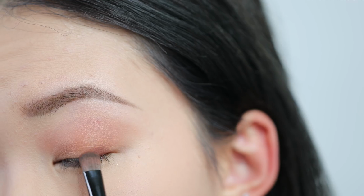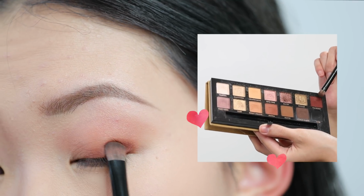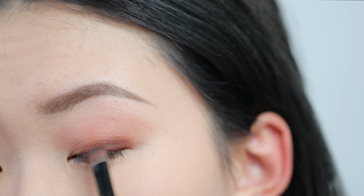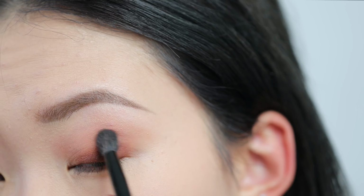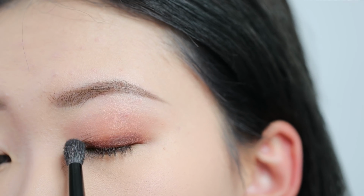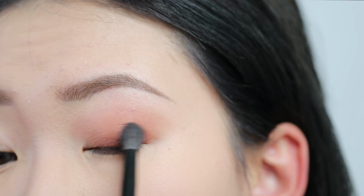The next color I'm using is called Mulberry. It's a brick red. I'm using a short eyeshadow brush and applying along my lash line and smudge it out. Then switching over to a fluffy brush, I'm blending all the colors together, so it has a nice gradient effect.